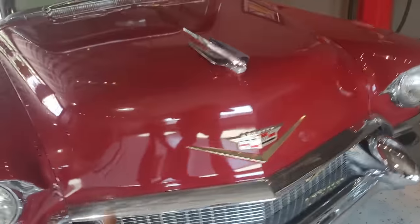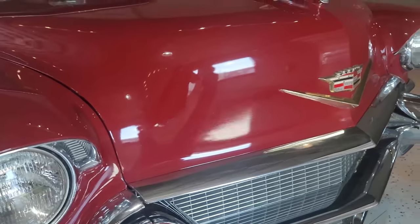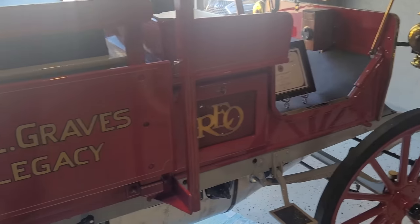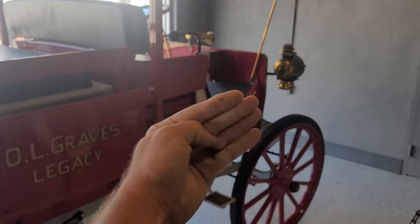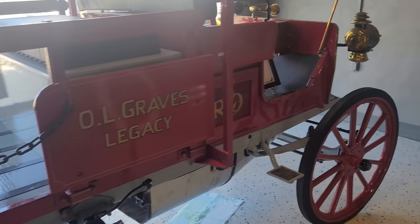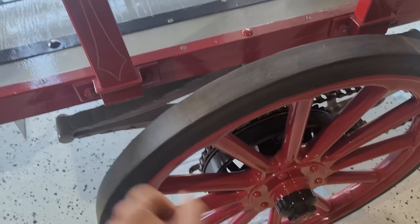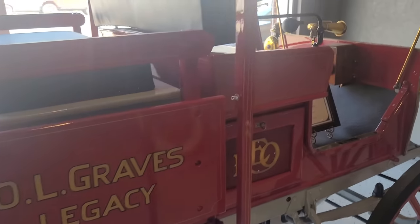I can tell that it's a lacquer paint job though. Can you see that, fellas? Probably not. That's definitely lacquer. This is really cool because you can kind of see the evolution of a wagon going towards a vehicle. Got some chains on here and whatnot. Got some rubber pressed on the wood spokes. It's a 1911 REO, and this is from, is it Michigan, I believe?